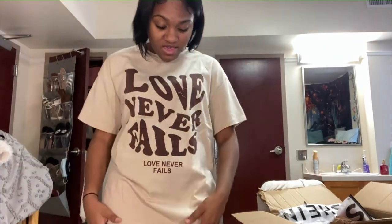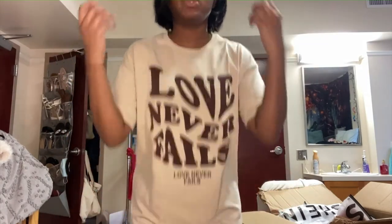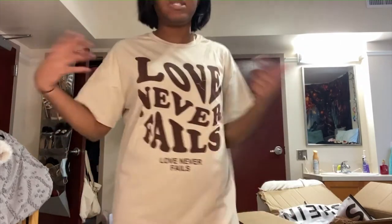I love the color, the brown on browns. It's giving everything I needed to give. Y'all, I love this. It's cute. And it's a little oversized, but not too much to the point where I feel swallowed by it. But it's the perfect size. I love this. This is great. 10 out of 10, Shein. You did it again.